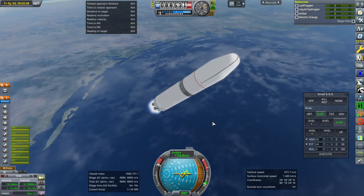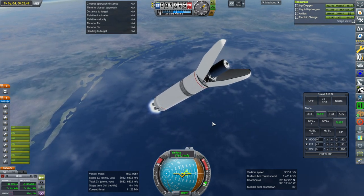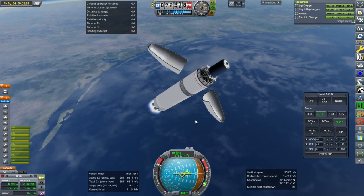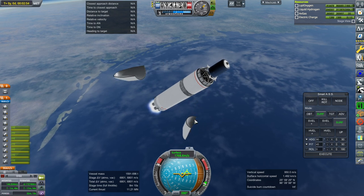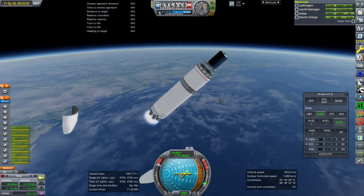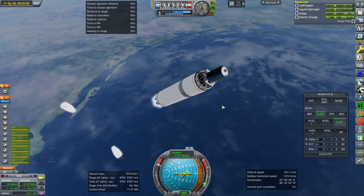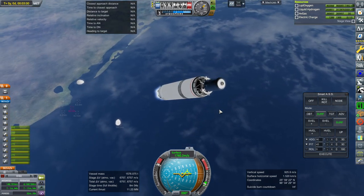Okay, fairing set. Again, just a 200 ton tank here with a little control unit. And it's an 8-minute stage, so we will have to keep pointing up for a little bit.